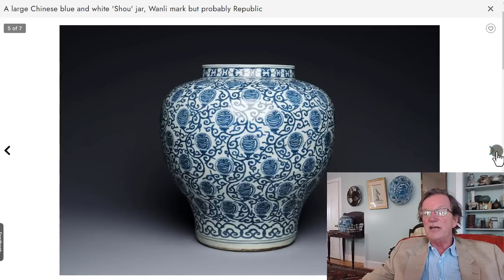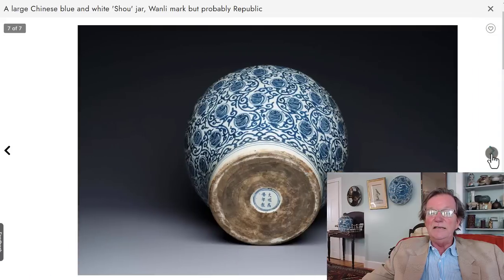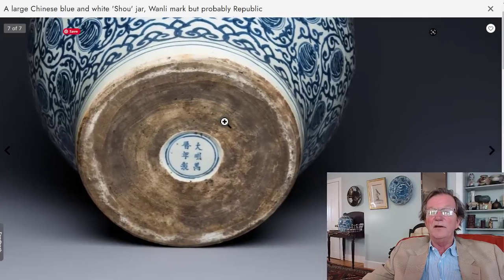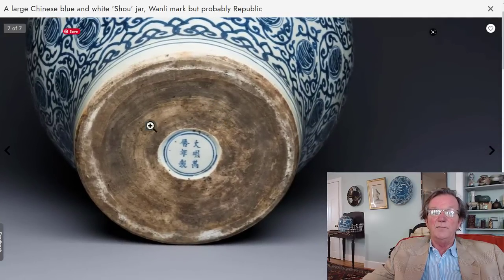So this is the jar, and the difficulty in these is that they made such good copies of them at different times. And here you have one that has one of these characteristically burnt, dirty looking bottoms on it with the mark recessed below it.